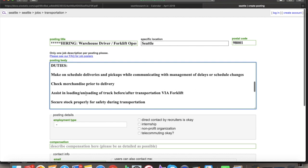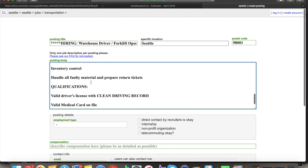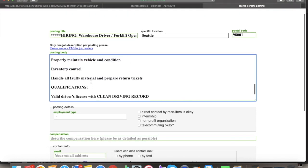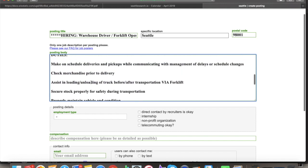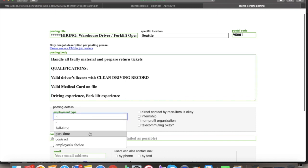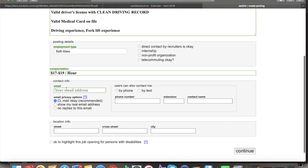And then there's going to be duties, and this is stuff that comes directly from the actual warehouse itself. Usually it's something along these lines: unloading, loading, lifting things, properly maintaining stock, checking stock. I'm not going to go through all the duties on the job and all that, but I'm going to go down here. We have a tab where we could actually choose full-time, part-time, and so on. It's usually always full-time. And then it asks you to explain the compensation once again. So I'm going to type this in. This is a frequent range that I use, that the employer has obviously given me. I'm not making it up.